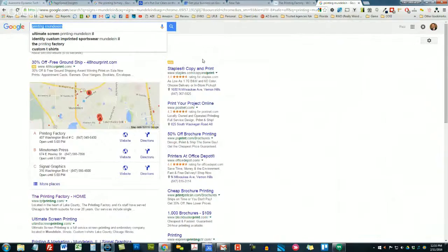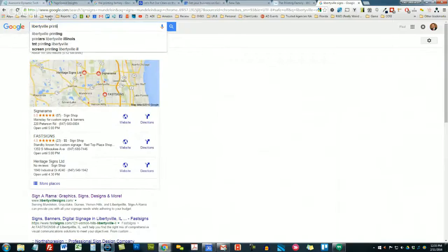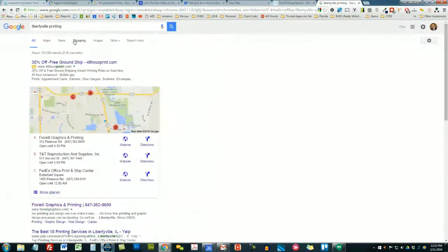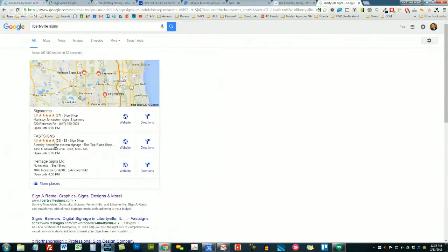I want to show you an example of this. If I do Libertyville Signs, or even Libertyville Printing, a few Relic Graphics and Printing. I'm surprised the little stars aren't coming up because I know they have a lot of reviews. They have 40 Google reviews and they're not showing up here. But when Google does decide to show that, let's do the signs again. Libertyville Signs. You can see the number of reviews here, people are not going to call Heritage, they may call Signorama and Fast Signs. If they're looking just at the reviews briefly, which one are they going to call first? They're going to call Signorama, just because 87 five-star reviews, obviously if that many people are happy, I'm going to be happy, so I'm going to click on that. So we have that issue there.